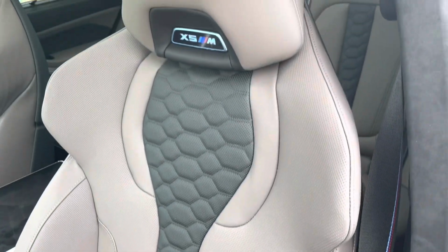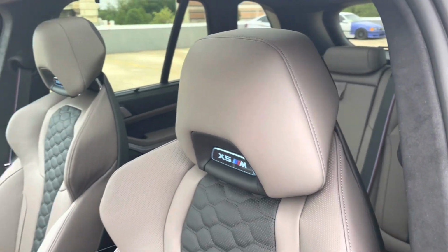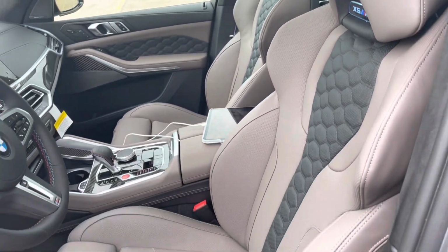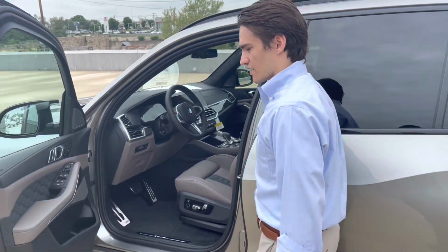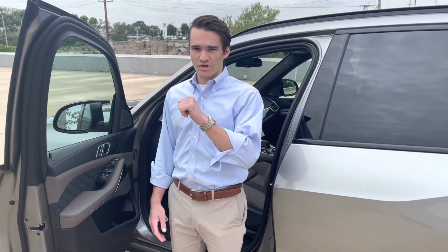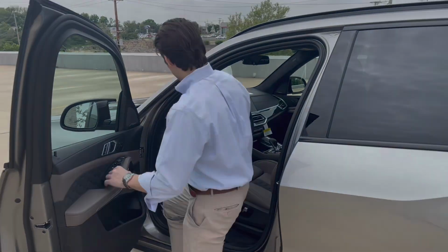You also have an extendable thigh support and a little bit taller thigh bolsters as well, so these seats help to hug you in place when you're going a little bit quicker, driving a little bit more dynamically in your X5M, because that's what the car is built for. The seats are there to match. So that's the seats. Why don't we hop in, talk a little bit more about the interior.